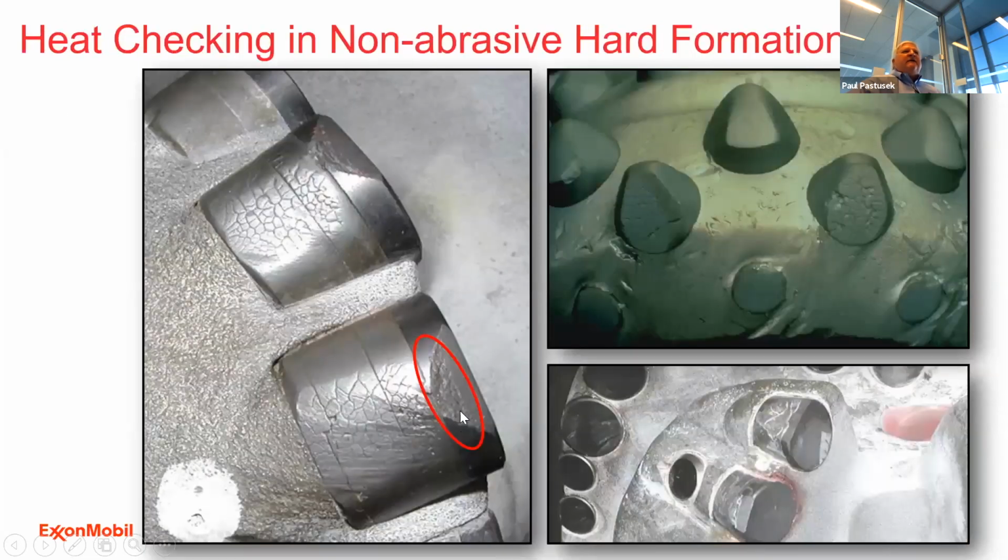You remember that little stuff we saw in the laboratory test? Here's a field cutter that shows this exact same thing. And then notice the heat check marks here that I've got. So this is thermal fatigue that's going on.